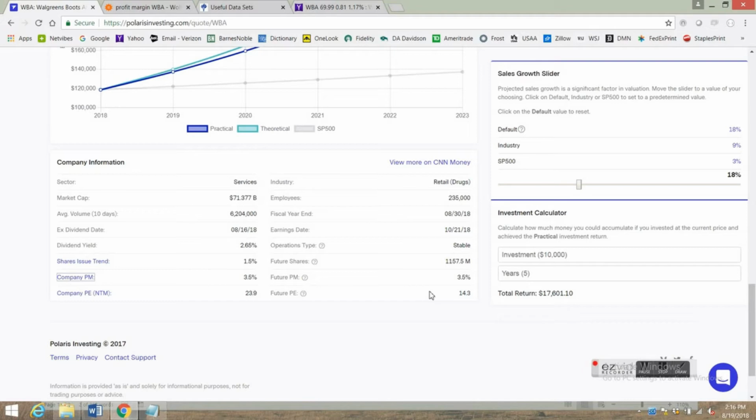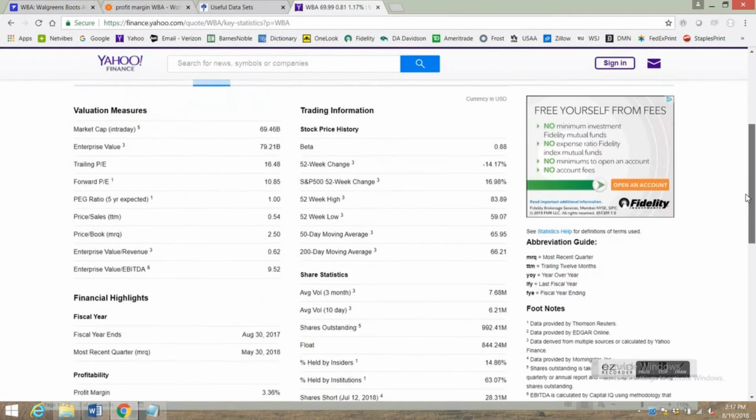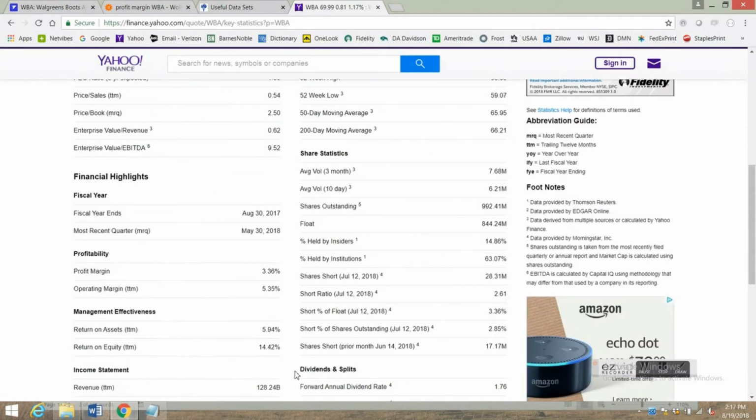Another place to look is some websites. You could go out to the CNN site, but I'd rather go look at the Yahoo website. If you look under the statistics tab on Yahoo, you can scroll down. It will tell you the current profit margin based on the most recent reported earnings, what the net income was relative to the overall sales. So there again, it's reinforcing somewhere around 3.5%.